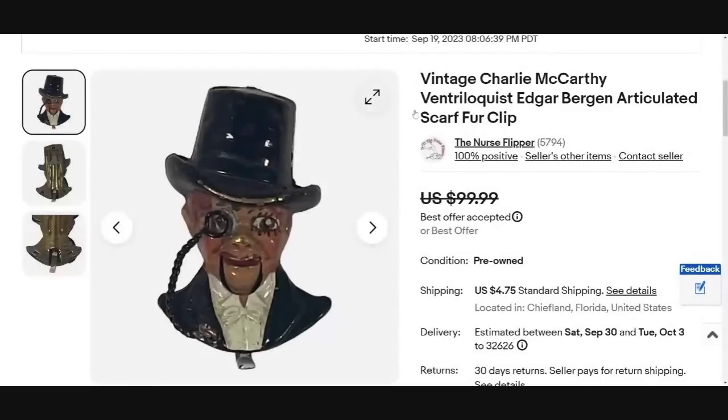Up next, this one sold in less than 1 day. Less than 1 day on this. This is a vintage Charlie McCarthy brooch. This one was listed for, I think it was less than an hour. This one sold super, super fast. I accepted a best offer on it of $60. I am less than $2 in. So this one is about a $45 to $50 profit.